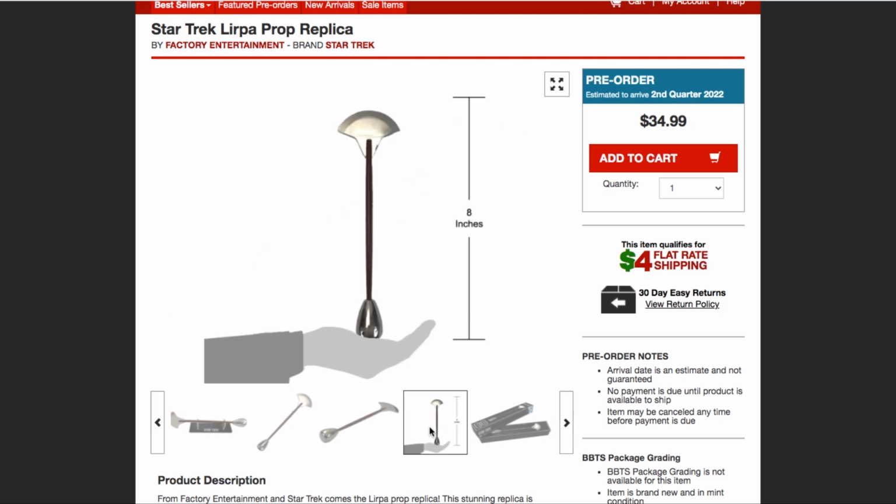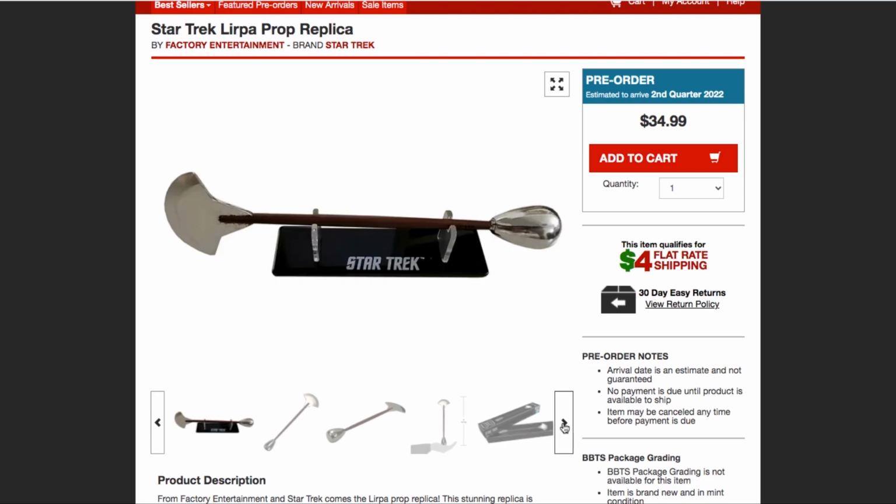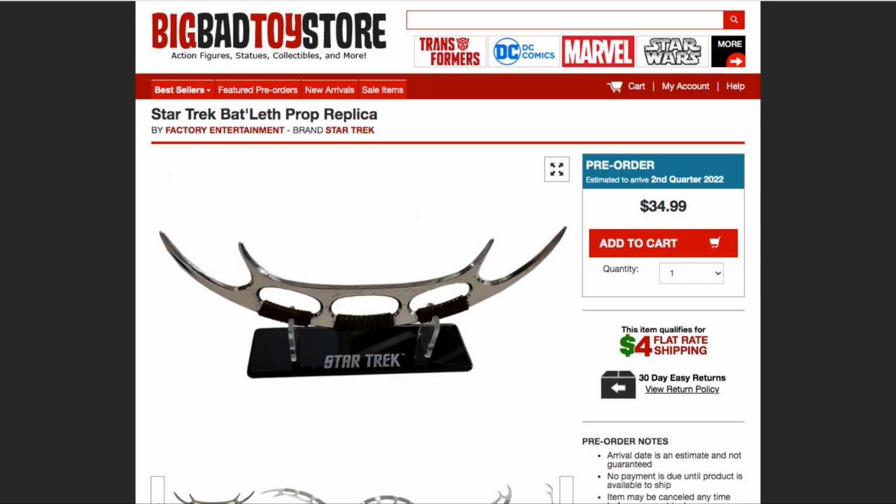Looks exactly like it did in the show. This one's 8 inches long, so it's going to be about like that big. Coming in a very simple, stylized look for the Star Trek packaging. Not really. This particular one doesn't really appeal to me as much as the next one, but wonderful item if anybody's looking to pick that one up. Then we have the Batleth, which does appeal to me quite a lot.